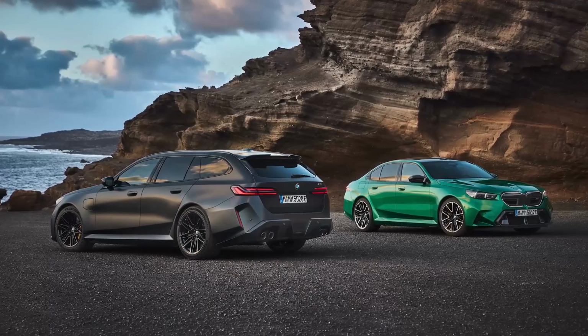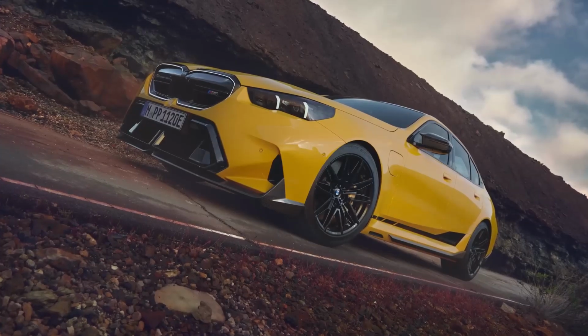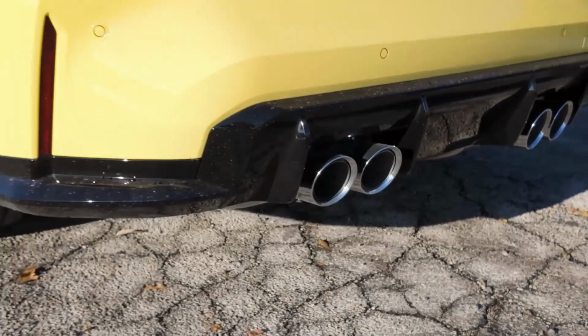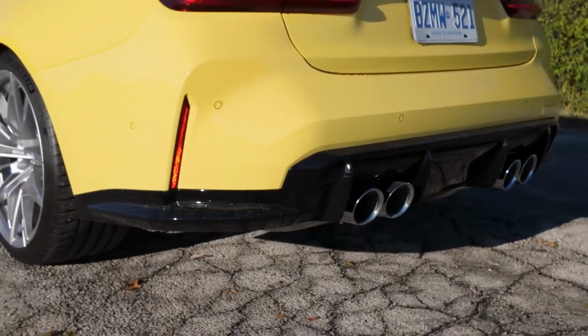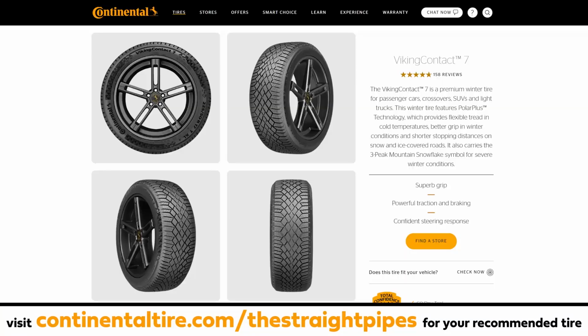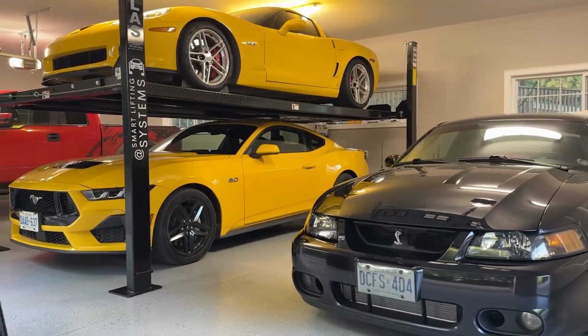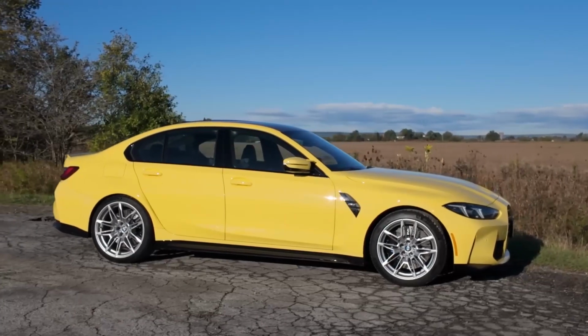2025 BMW M3. The 2025 BMW M3 is a high-performance version of the popular 3 Series sedan. It takes everything that is great about the 3 Series and amplifies it to levels that make it one of the most satisfying performance vehicles on the road today. And it does so without giving up the everyday drivability that makes the regular 3 Series so popular.